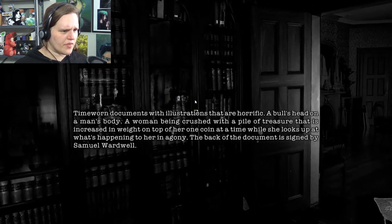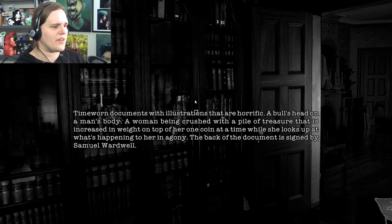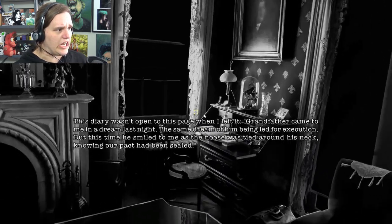All right. Hello. Time-worn documents with illustrations that are horrific. A bull's head on a man's body. A woman is being crushed with a pile of treasure that is increased in weight on top of her. What the hell? One coin at a time while she looks up at what's happening to her in agony. The back of the document signed by Samuel Wardwell. There's some really nasty sickos in here.